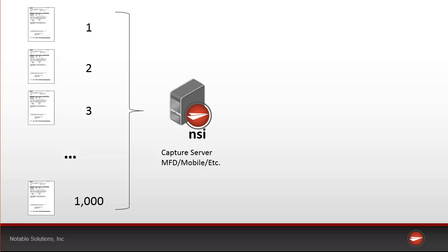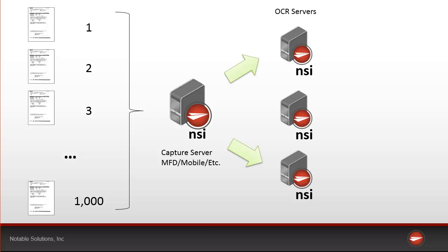Now, the key is you don't want to be OCRing all 1,000 documents on the same server at the same time, unless you had 1,000 CPUs running on that server. What you will want to do is offload the OCR to other AutoStore servers running on other virtual machines or physical machines with multiple CPU engines. And it's really easy to do this. So I'm going to go into a technical presentation now on how to get that done.